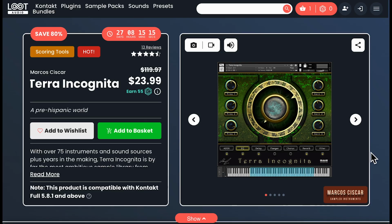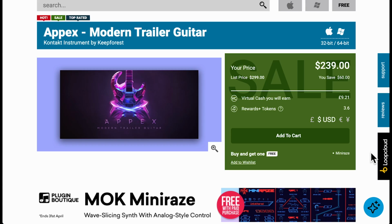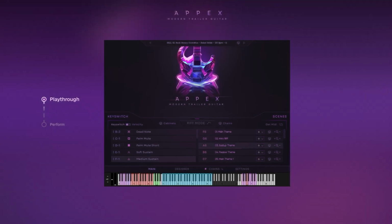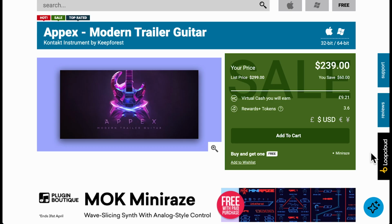Marco Cicero's Terra Incognita. Normally $119. You can grab it now for just $23. Promising a pre-Hispanic world collection with 75 different instruments. And Keep Forest's Apex Modern Trailer Guitar. The latest massive release from the developer. Normally $299. It's on sale over at Plug-in Boutique for $239.